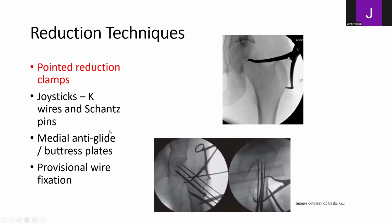Once you get it done, if you're through the Smith-Peterson, you probably have enough room to put a medial buttress plate along the femoral neck, and we'll talk about that in a minute. If you do have a Smith-Peterson, it's tempting to just want to put K-wires in from the lateral incision, and I think that's probably sufficient in younger patients. In the pediatric population, for sure, I think that's probably sufficient. But for most adults, if you've got a delayed presentation of femoral neck, you're going to want to use some kind of fixed angle device, a sliding hip screw, if you have access to one. That's going to be hard to put in through a separate approach.